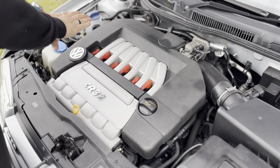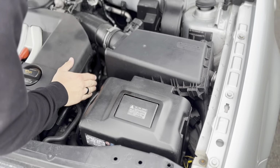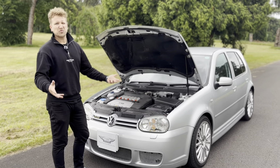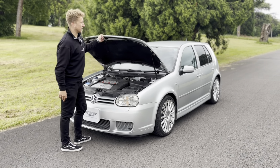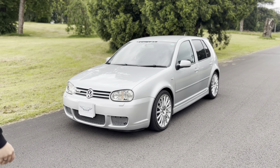It's transversely mounted. You've got a gearbox down there on the right hand side of the engine block, so gearbox is at the front, and I think it's because it's a 4-motion setup. I think it's essentially front wheel drive again until it needs it, but a less refined version of a Haldex, let's say. So for all you Golf people out there, you know what that means. No oversteer. Let's see how it goes on the road, shall we?